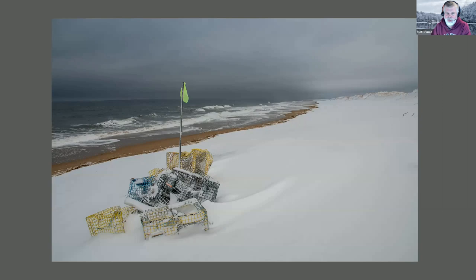This punch of color provided by the lobster pots, the yellow in particular, in contrast to that cobalt or slate gray sky. I just really, really like this image. And there's some strong leading lines in it. That's a really powerful vibe.